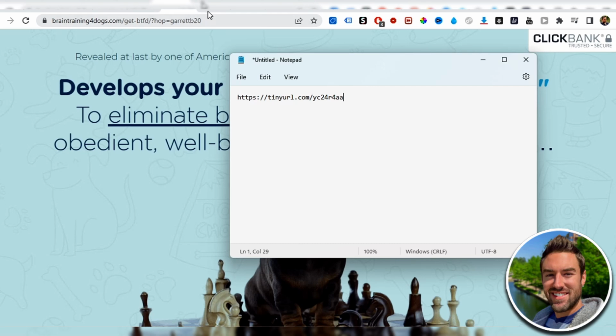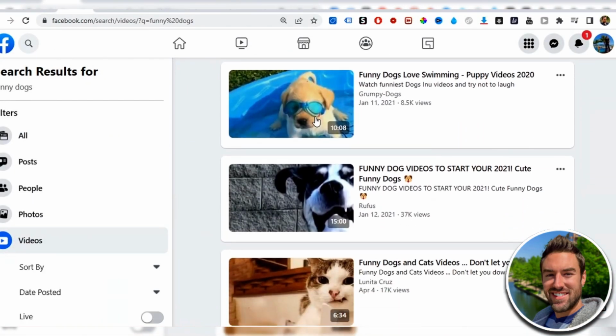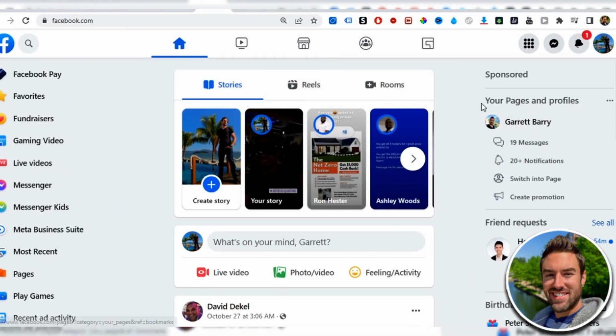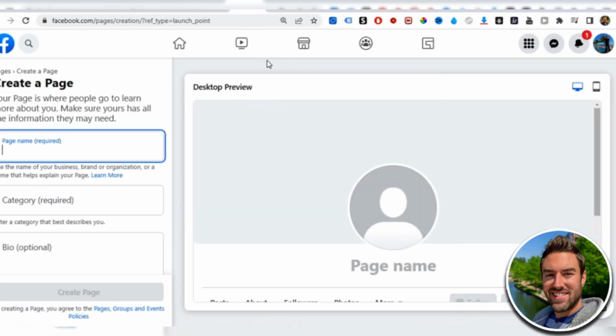So the next thing you want to do is, in order to post these videos that go viral right here, you need to have a Facebook fan page. So to do that, you just go to Facebook. Chances are you probably have a Facebook profile. You can just click the pages tab, and then there's going to be a button to click to create a fan page. Okay, so once you do, it will take you to a page like this.